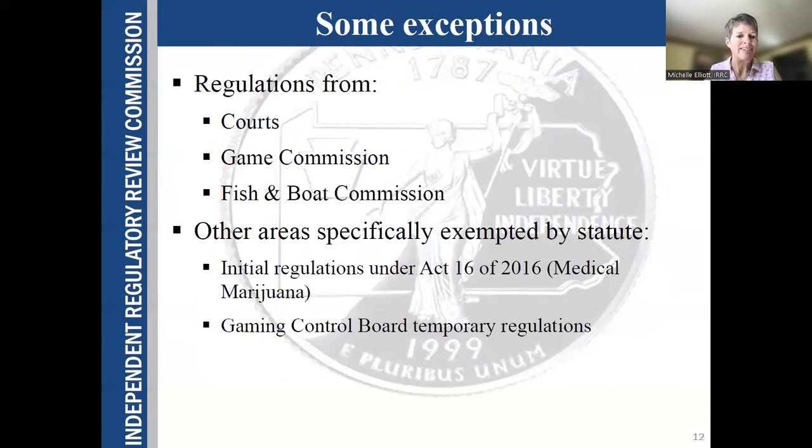Next slide, yes. IRRC doesn't oversee every regulation in Pennsylvania. There are some exceptions. When the General Assembly drafted the Regulatory Review Act, they excluded the Senate, the House of Representatives, the Pennsylvania Fish and Boat Commission, the Pennsylvania Game Commission, and any court, political subdivision, municipality or local authority.